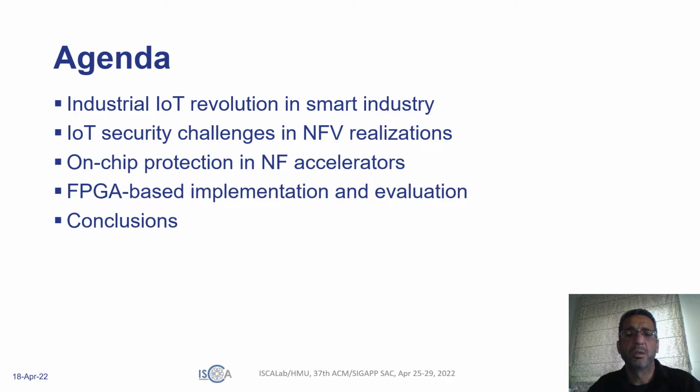Next, I'm going to describe a little bit our solution regarding on-chip protection for network function accelerators in this environment. And next, I'm going to give our evaluation and assessment regarding our implementation of our solution on an FPGA-based prototype. And last but not least, I'm going to provide our summary and conclusions and key takeaway messages from our work.